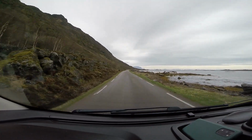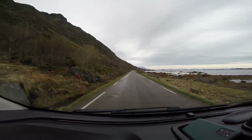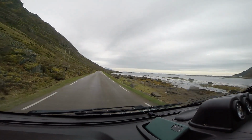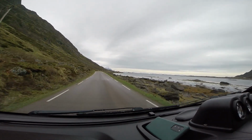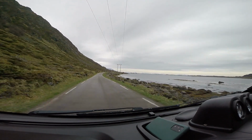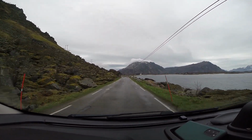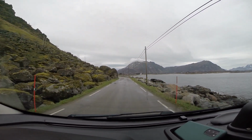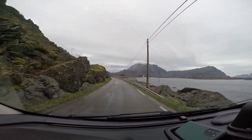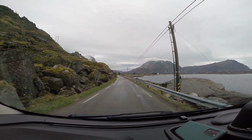Look at the mountains in the distance. Oh, no, that didn't work so well. Sorry, folks, hit the wrong lever. Very interesting looking skyline there. This is an interesting shot here. You can look at the boulders on the left as we're passing, and they're twice as high as the van. And these are the tiny ones.